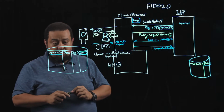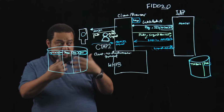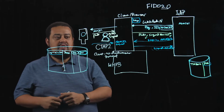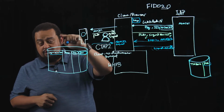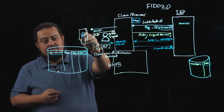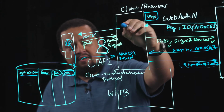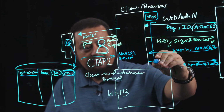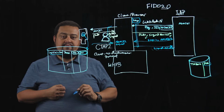A point that I wanted to call out that's very important for you to internalize as an admin or an architect pitching this to your leadership or to your end users. Notice that the biometric of the user, the fingerprint reader that was used to generate the private key, this never left the user's device. That's the most important thing.